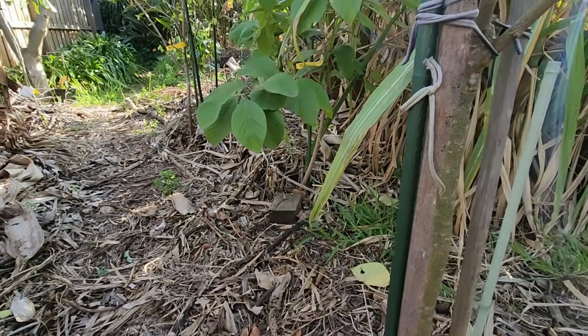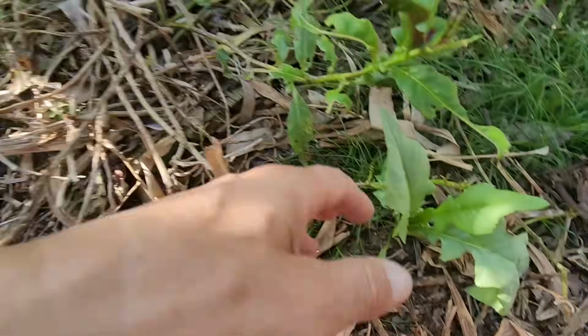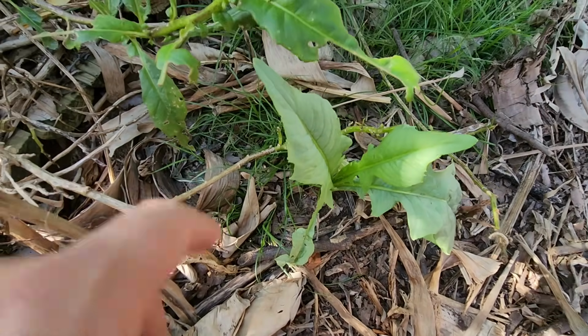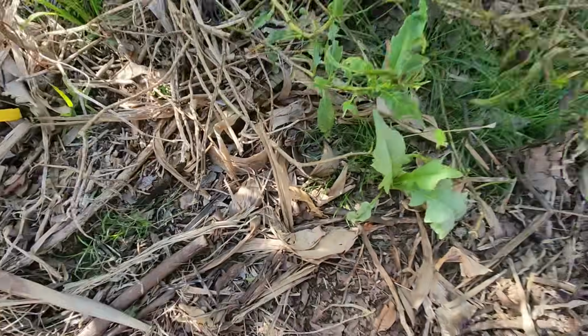Okay, this is a reminder for anyone growing Timor lettuce. When they die back, completely dead, just cut it at the base, like here, and it'll sprout back the following spring. I didn't know that. And this is just pot luck. Just got lucky.